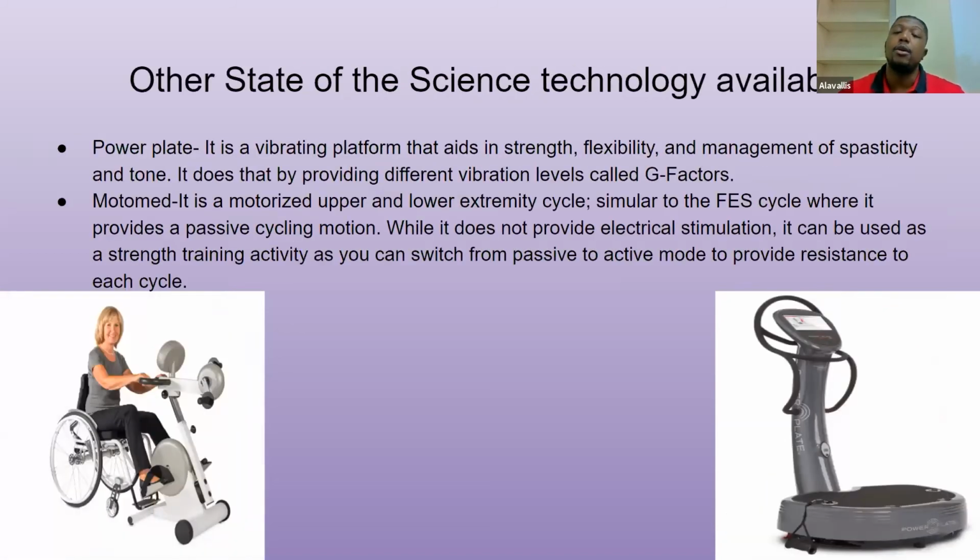Now, here are some other great pieces of technology that we have. First, we have the Power Plate, which is on the right, and then the Motomed that's on the left. Let's talk about the Power Plate. This is a vibrating platform that aids in strength, flexibility, and management of spasticity and tone. It does this by providing vibration levels called G factors. That measures the frequency and the amplitude, and combines them into what is called a G factor.